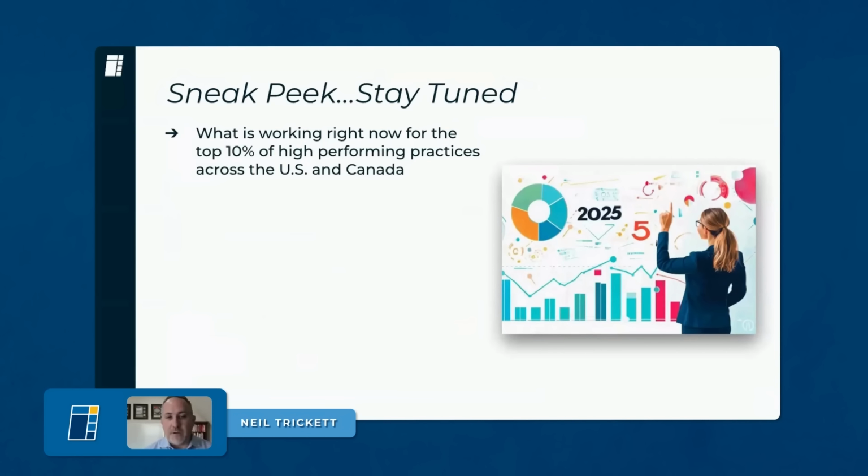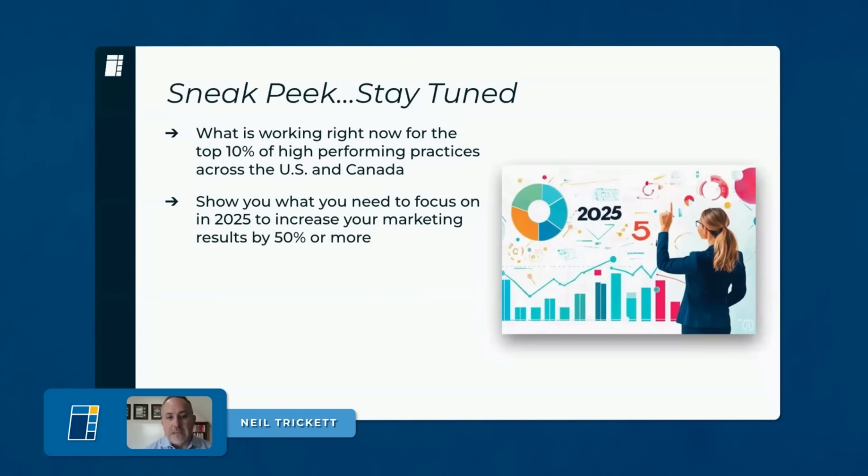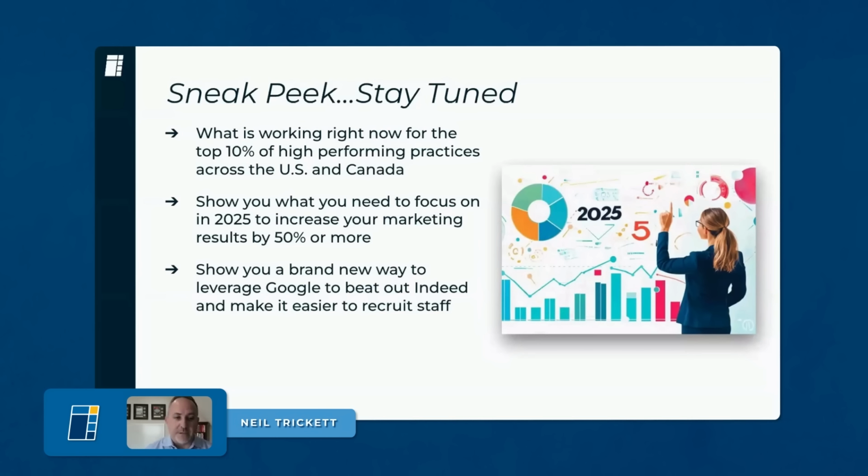One of the things that we do here at Practice Promotions is we gather a lot of data from all of our clients all over the US and Canada. And so we bring that information to our clients and also to you, and we can show you what the top 10% of those high performing practices are doing. And also show you what you need to focus on in 2025 so you can increase your marketing results by 50% or more with some of these strategies.